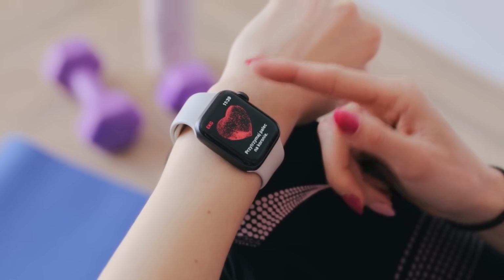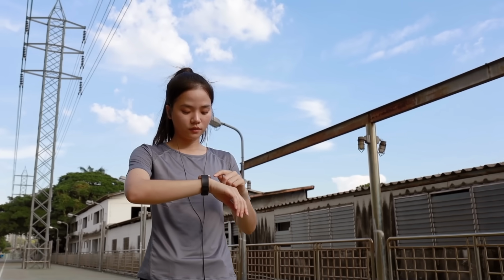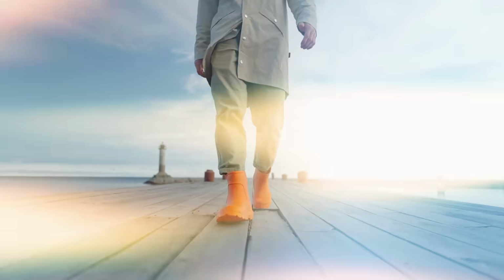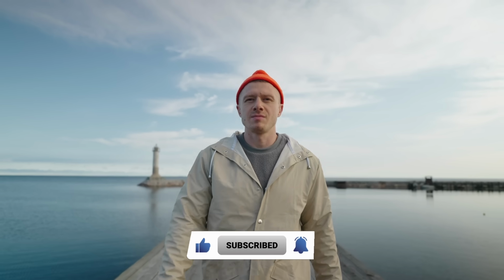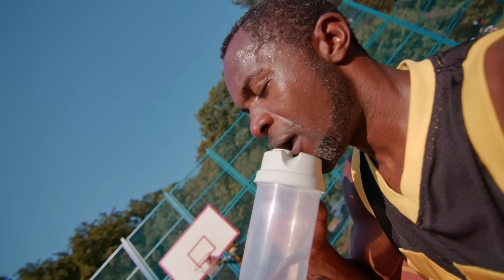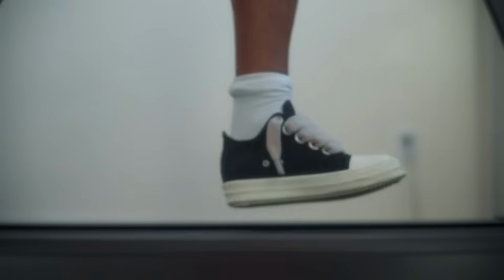Using a heart rate monitor can ensure you maintain the desired intensity during your walking sessions, while tracking the duration and your perceived exertion level can help monitor progress. To get the most out of your walks, maintain good posture by keeping your back straight, shoulders relaxed, and eyes looking ahead. Stay hydrated before, during, and after your walks, and wear comfortable, supportive shoes designed for walking.